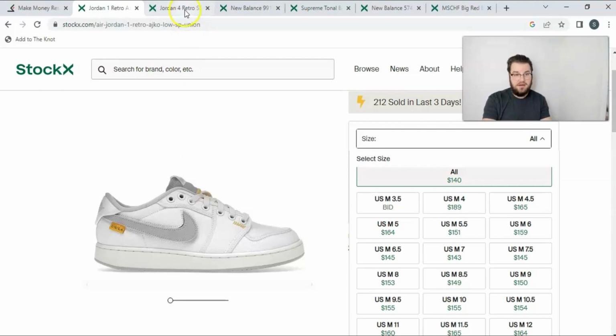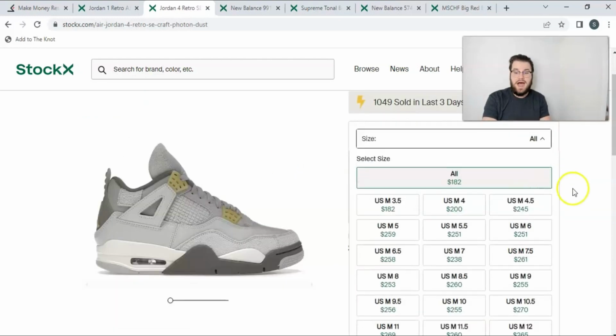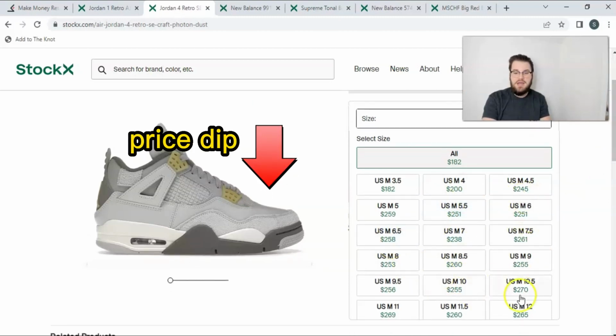So, some of the other flips we had, right? The Jordan 4 Crafts that came out. I mean, this was a phenomenal shoe. Jordan 4s, for some reason or another, have just been super hot recently. Again, though, prices dipped on these. Prices fell. I personally, I forgot what size. I think I had a size 10.